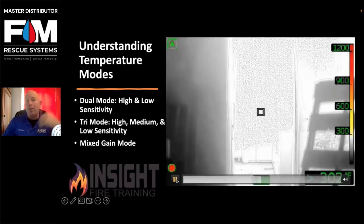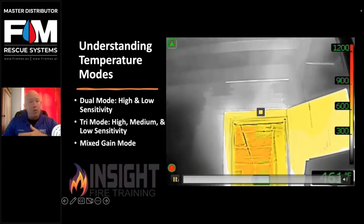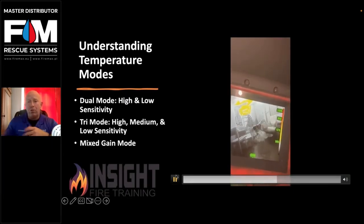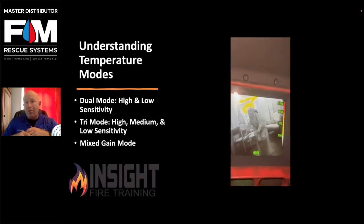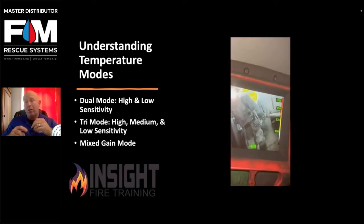So every camera has a pro or a con, so you need to know that up front. There is no perfect camera, but what SICK has done with the mixed gain mode, if you look at my friend searching in Germany here, it's smooth. Even with heat behind it, I can still see the firefighters down low. That is phenomenal. You don't see that in most fire service cameras.